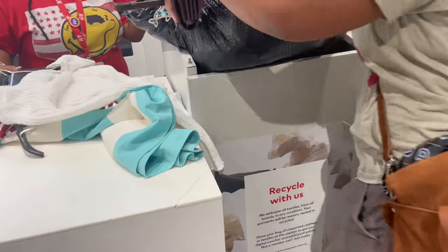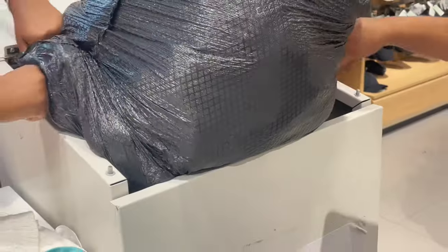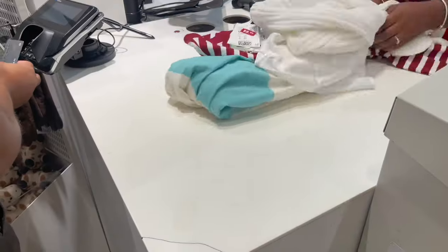Just grabbed some bags to donate so we could get 15% off, 10% off on our order here in H&M. It was like three bags.